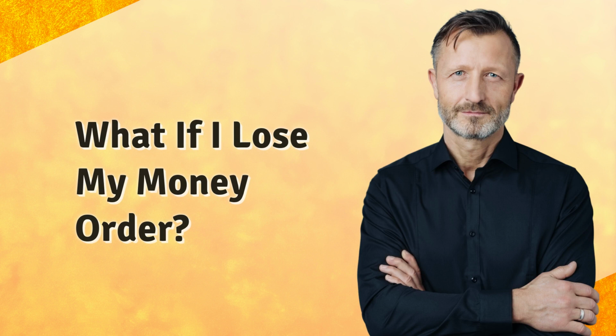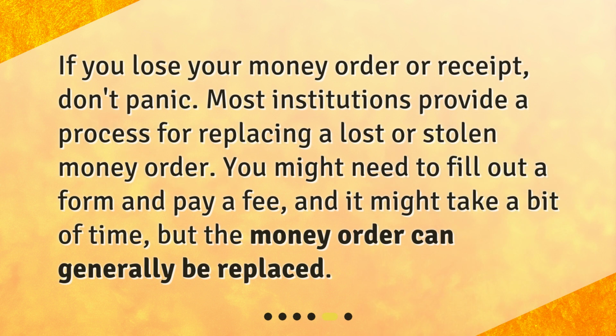What if I lose my money order? If you lose your money order or receipt, don't panic. Most institutions provide a process for replacing a lost or stolen money order. You might need to fill out a form and pay a fee, and it might take a bit of time, but the money order can generally be replaced.